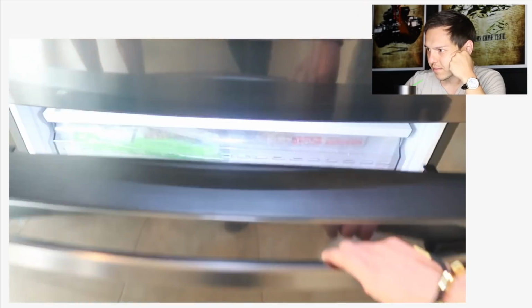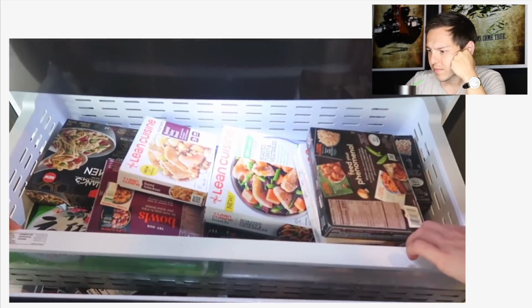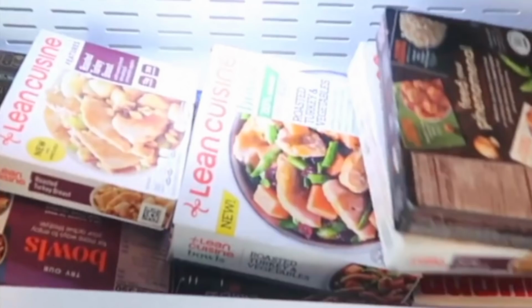And there is a freezer section down here with, I mean, we don't like cooking. I like the Lean Cuisines too. We have, well, I guess we had a very similar diet. I don't eat as many of those anymore, but I used to. I used to love those things.